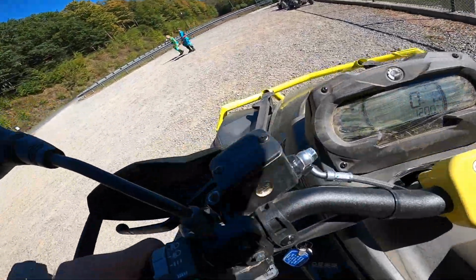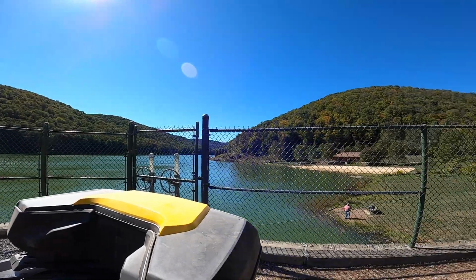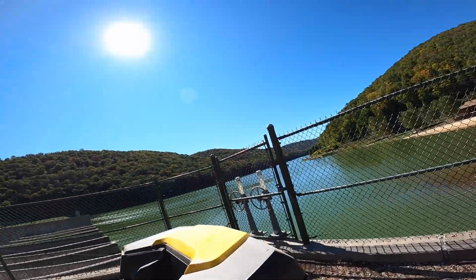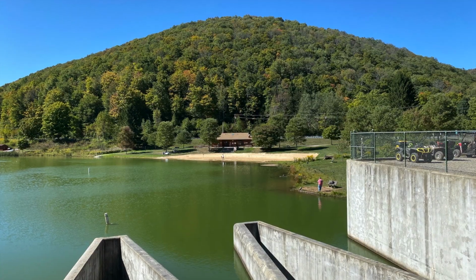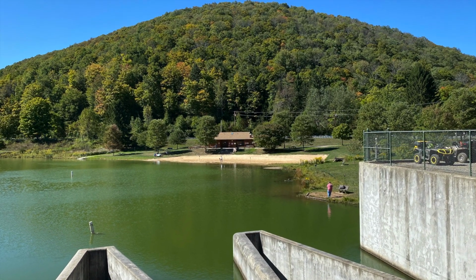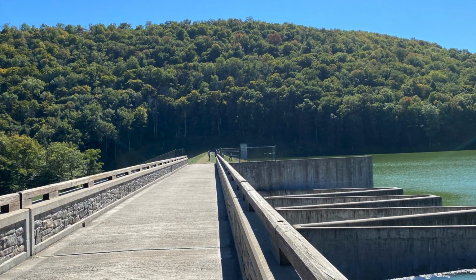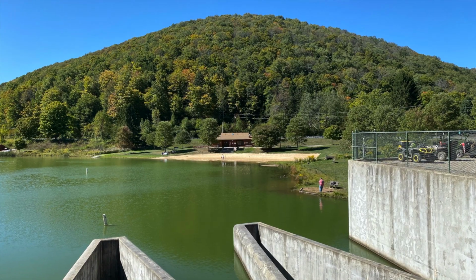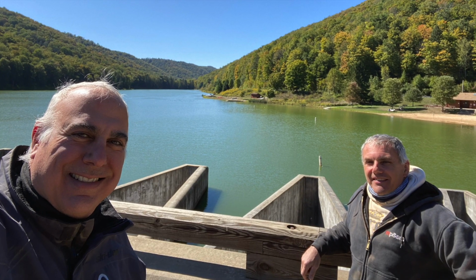Can't urge you enough to try to ride this trail, and a different experience on your ATV altogether. One I've been wanting to do for a long time, and this trail did not disappoint at all. There's the beach area. You can bring your family. Really cool concrete dam. And just an all-around beautiful day.